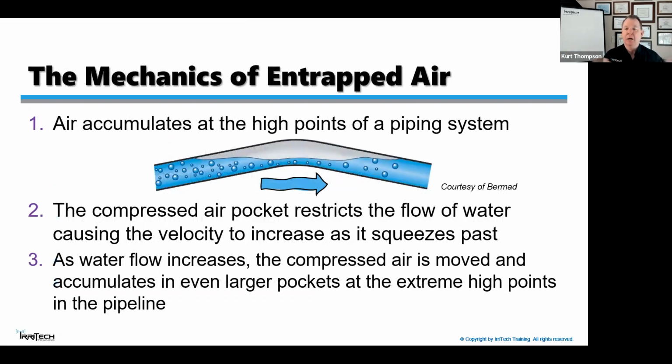Once the air gets in, as a result of the things we just talked about, it accumulates in the high points of the system, right? As the air starts to gather, it compresses more and more under pressure, and the air starts to block the flow inside the pipe. That makes the velocity of the water trying to get by the compressed air get really fast. So now we have a surge, right? The water keeps flowing, and the compressed air, once it gets tight enough, can get pushed again down the line. So they can start as little pockets and accumulate into big pockets further down the line.